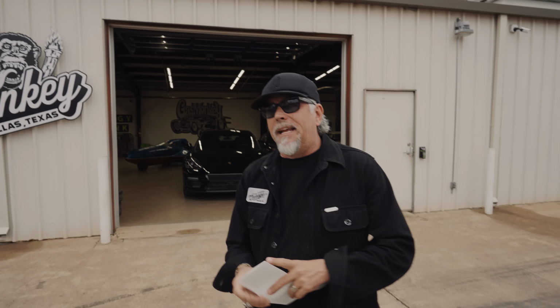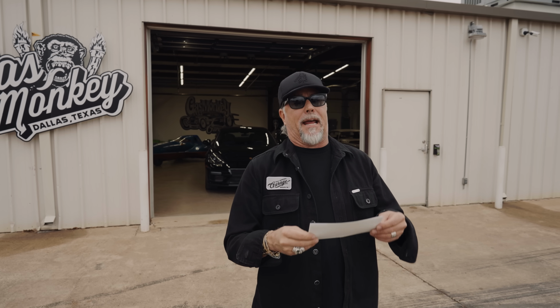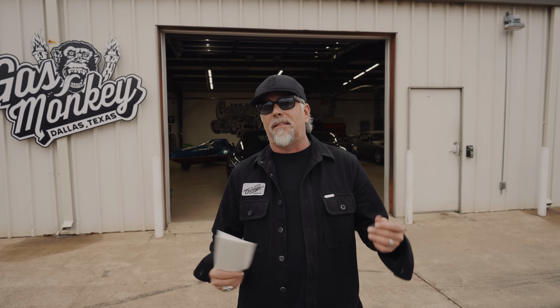Well, here's something you don't see every day. Gas Monkey carrying a check. I try to use cash when I can, because usually cash can get you a little better deal. This guy told me that on this particular car, cash, check, wire didn't matter. So we'll save our cash for another day. We're gonna take a check.